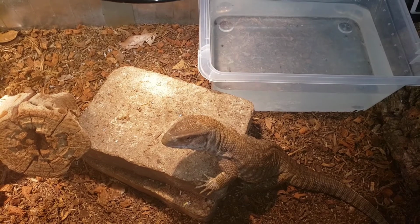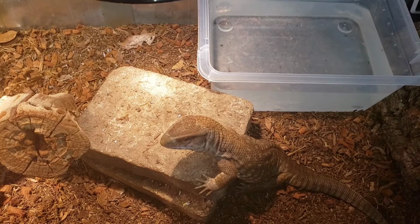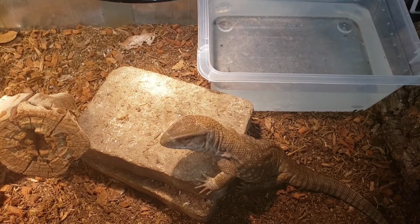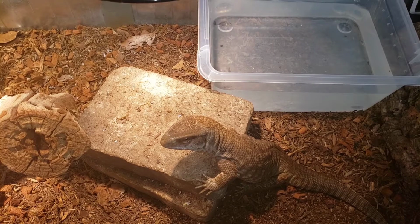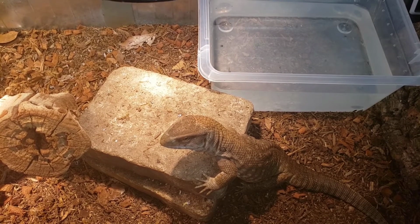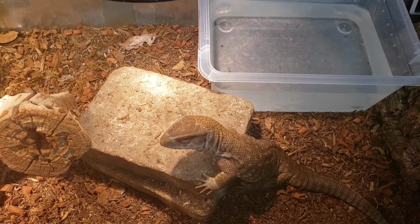I filled it with about 1.5 feet of dirt, which you really don't need for Savannah monitors. I know on YouTube and everywhere people say you need 2 feet of substrate, but you really don't, unless you have a gravid female and she needs somewhere to lay her eggs. In the wild, they don't dig burrows like people think. They usually take over burrows that were already dug, or they just live up in a tree hollow and then they come out when it's time to eat.